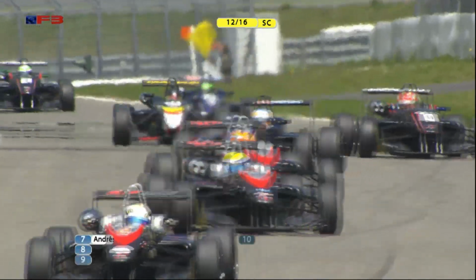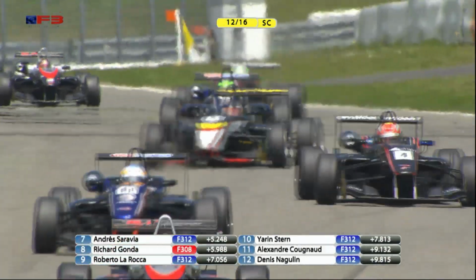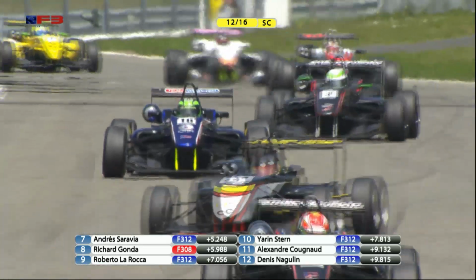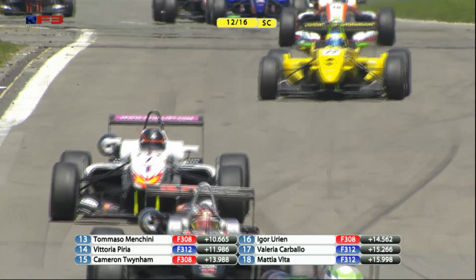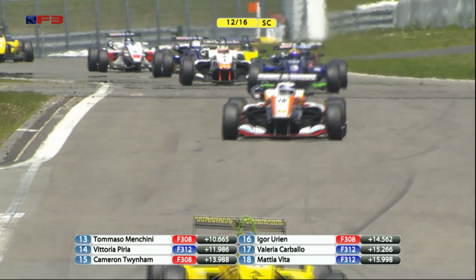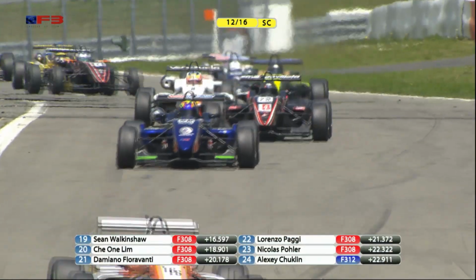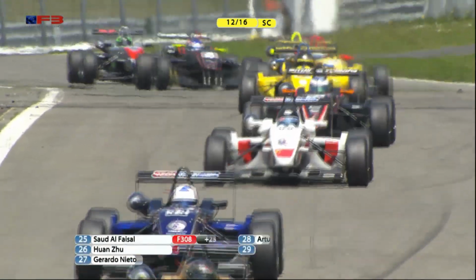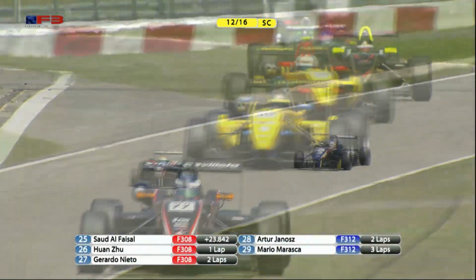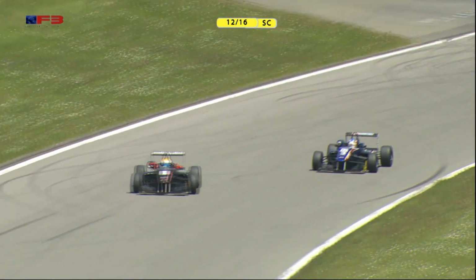So the order is unchanged. Richard Gonda leads the Copper class, and this is good news for Gonda, because yesterday he was right at the sharp end of the field for the first half of the race or so, but then maybe he just overused his tyres, because Tommaso Mencini was able to really come back at him. Obviously for Gonda today, the aim is to preserve his tyres for just a little bit longer.